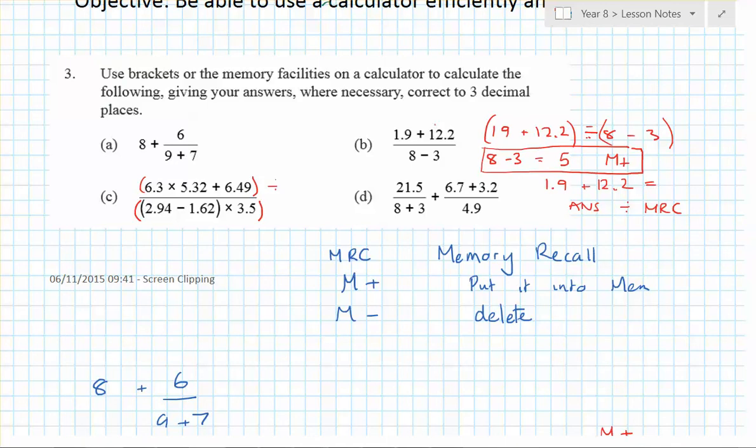So can I get you now, you've got the book, page 79, to do those questions? So question 3, it's on the board. Come up with your answers, thinking of the best way possible of using your calculator, but in combination with writing down a clear solution showing your working.